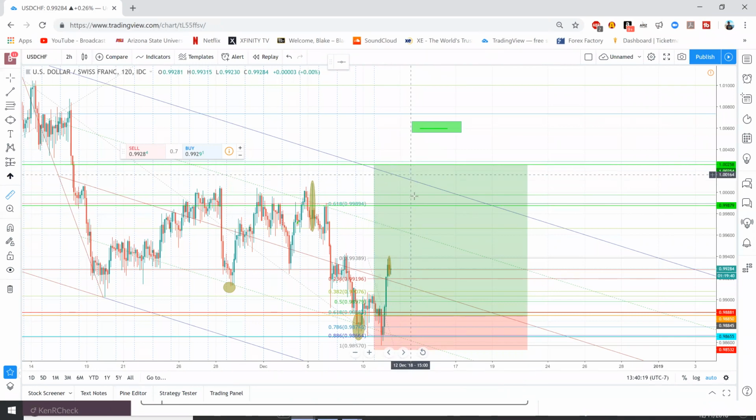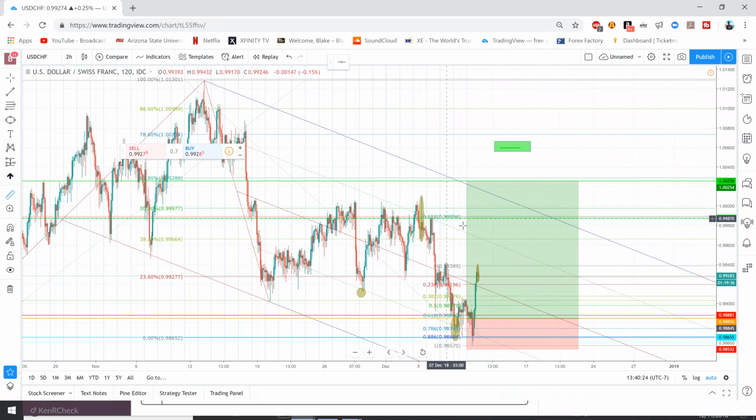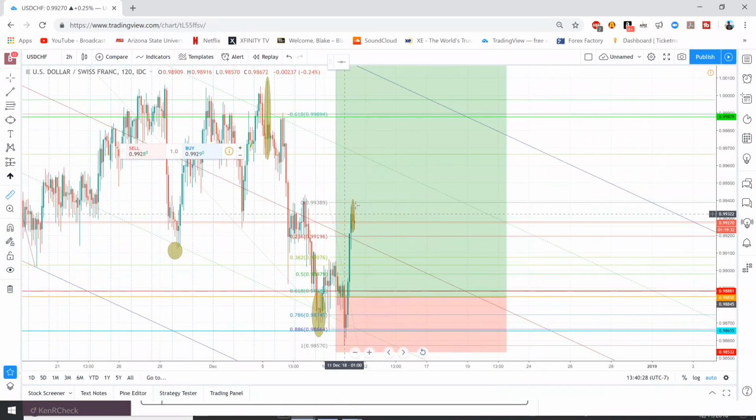So I do want everyone to change their take profit just because we now see the confluence. We didn't see it before because we didn't have this high yet. We didn't have the high of the original movement. So you could get into the shorts now if you want, but I don't recommend it because that would be trading against the trend. And that's never something that you want to do.